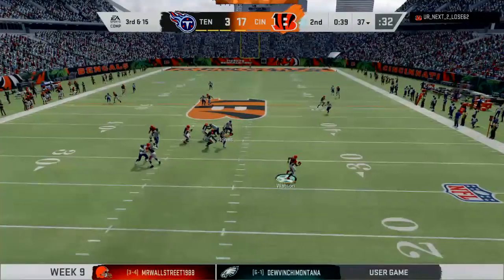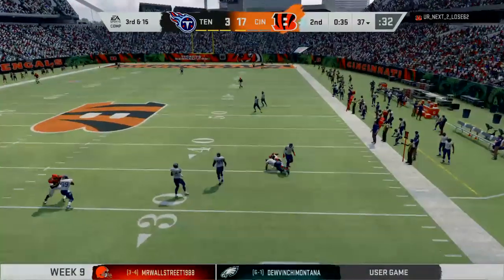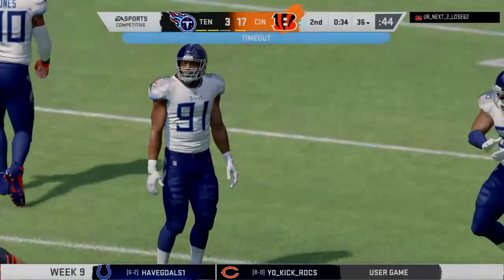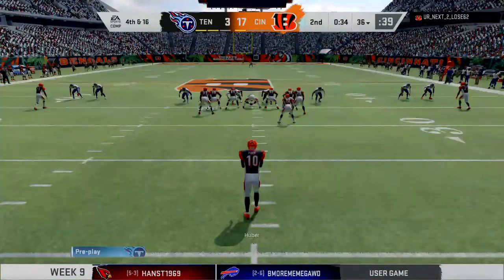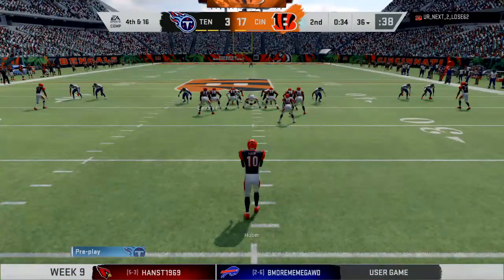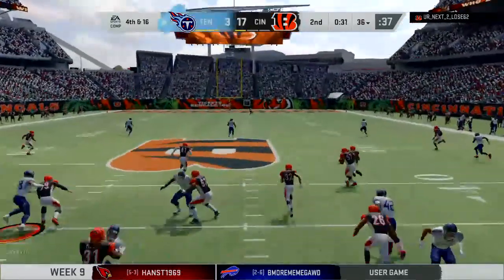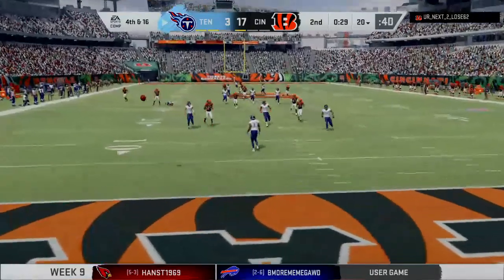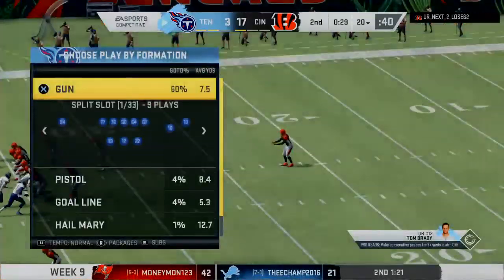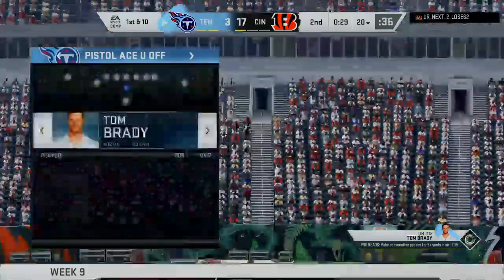Watson operating from the gun. Flush to his right. Oh, the pressure too great, and he goes down once more. The Titans going to use the first of their timeouts as the clock will stop with 34 seconds to go before halftime. He steps into this one, and this is a rocket. And that is much too long. That's into the end zone for a touchback. At their own 20-yard line.